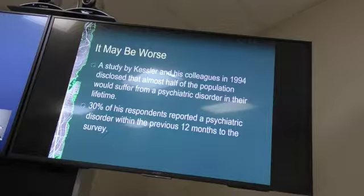A study by Kessler and his colleagues in 1994 disclosed that almost half the population would suffer from a psychiatric disorder in their lifetime. That was over 20 years ago. 30% of his respondents reported a psychiatric disorder within the 12 months previous to the survey. So we're talking about a lot of people having problems in the United States.